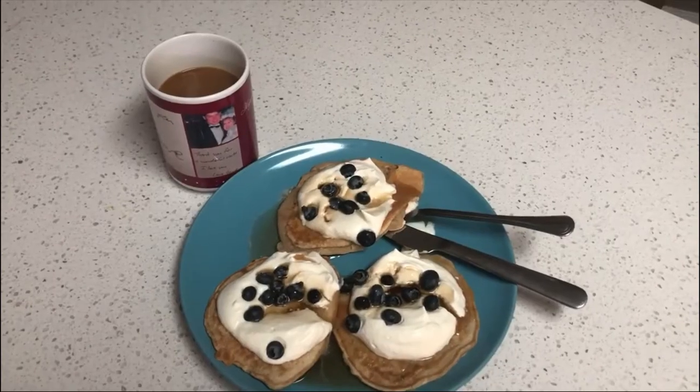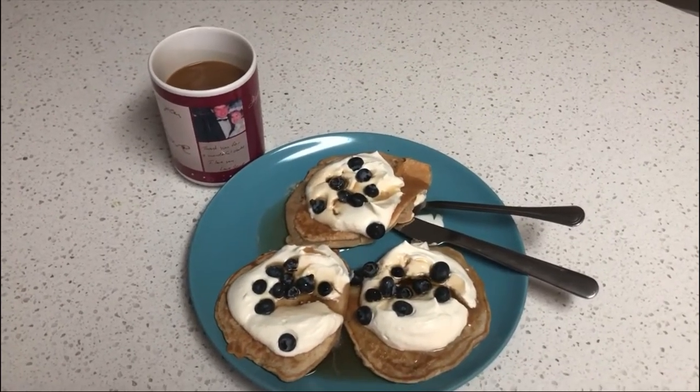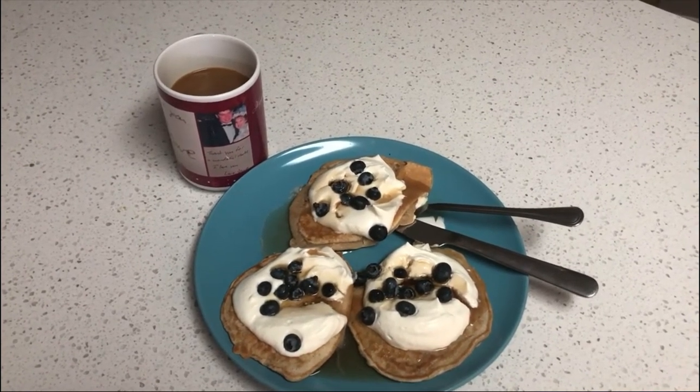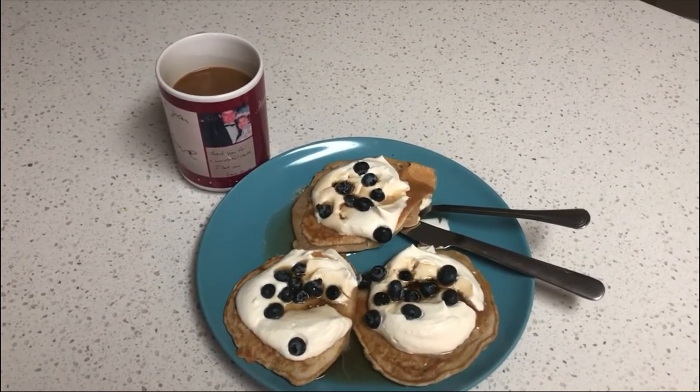And here we go. The first round of my Parkinson's friendly spice pancakes are ready to go. I'm ready to enjoy them, and I hope you're ready to enjoy the ones you've been making if you've been following along.